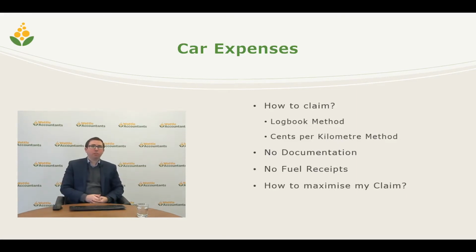So how do you maximise your claim? The claim under cents per kilometre is on a maximum of 5,000 kilometres, which, at the current rate, I think is a $3,400 tax deduction. The logbook method depends on your costs. The more expensive your car, the more fuel, and so on, the higher your claim will be. It can be very high, maybe 10 or 20,000. It could be a very big claim, but you need to make sure you have the logbook, the 12-week record of your odometer readings, personal versus business trips, and a summary of your actual costs, rego, insurance, etc.